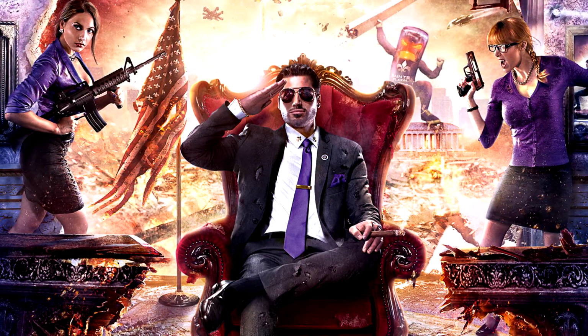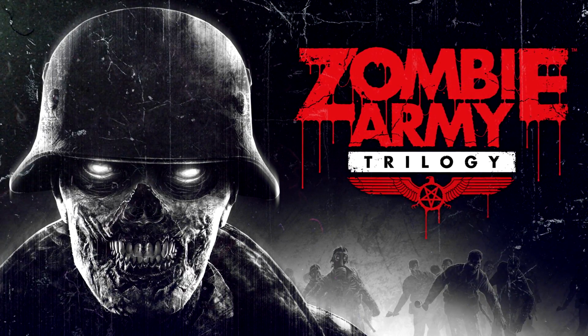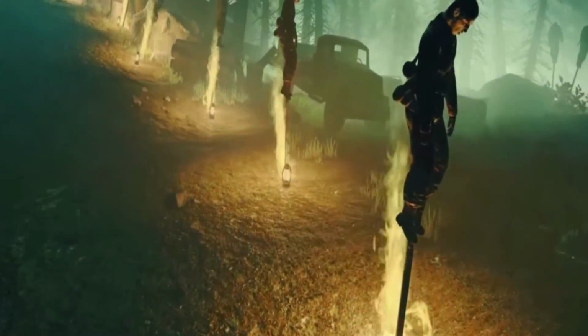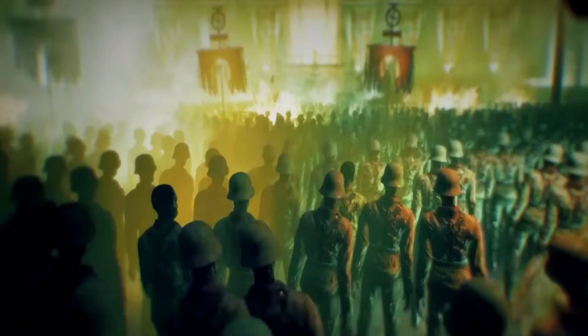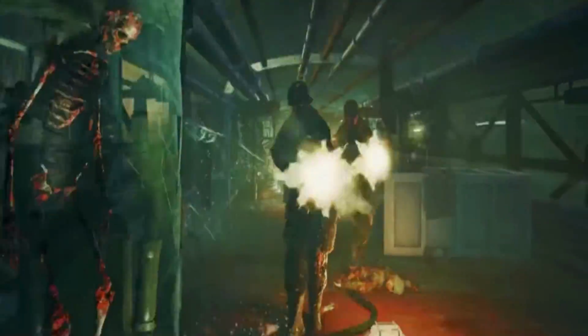Next up, with another zombie game, we got Zombie Army Trilogy, and the sale for this game is pretty damn good. Normally this trilogy of games will cost you $45, but with this sale, it's only $9. I think this is a really good co-op game you could play with a friend that offers an intense experience. I got around 15 hours of gameplay, but you could squeeze out a little more if you want, but this is a very solid zombie killing experience.